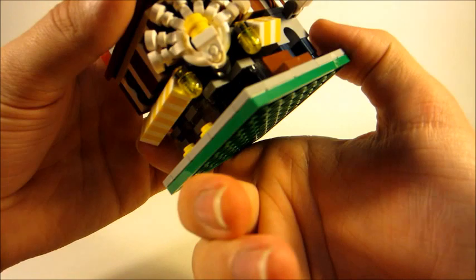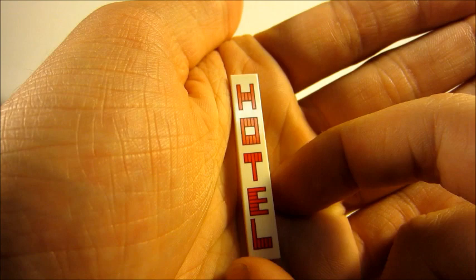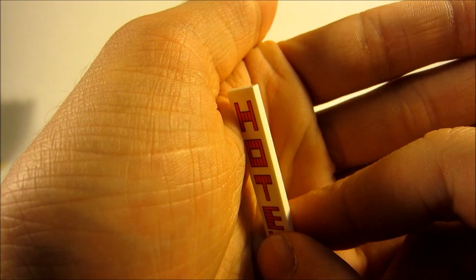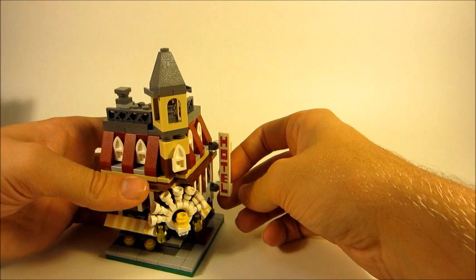But this is just amazing. Come on, focus, focus. I mean, just look at that. Look at all the little details in there, and it's got little lines just like the actual set would have had to make the words for hotel. So that's very, very cool.